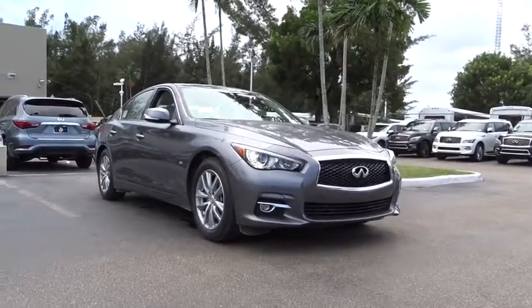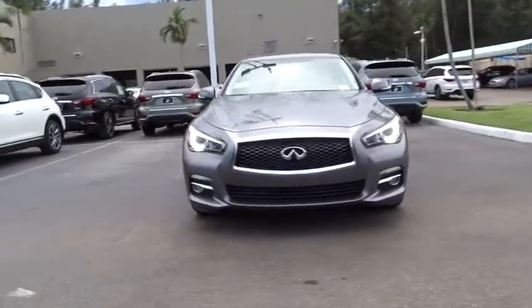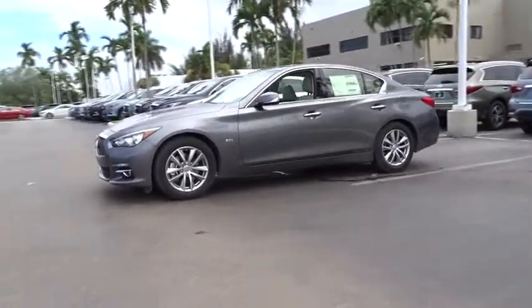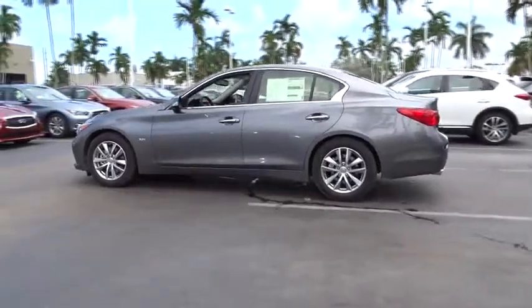2016 Infiniti Q50. Q50 has elevated design expression by breaking all the design rules. Along with the signature appearance, it also comes with power. The breathtaking performance of Infiniti's Q50 engine leaves nothing to be desired.